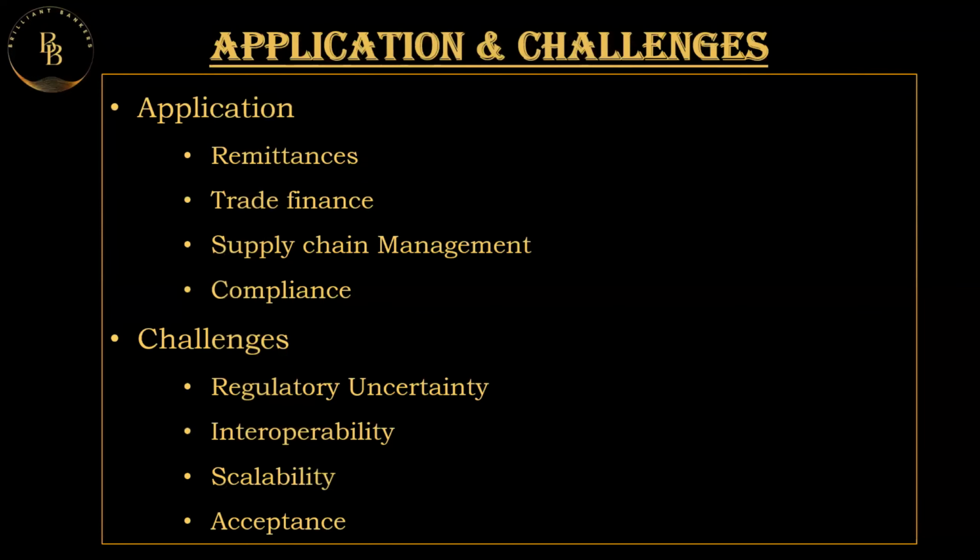Blockchain technology has the potential to be used in a variety of applications in international trade or international banking, including remittances, trade finance, supply chain management, and compliance. Blockchain can be used to facilitate faster and cheaper remittances to developing countries. It can be used to streamline the trade finance process, which can help to reduce the risk of fraud and delays. Blockchain can be used to track the movement of goods and materials through the supply chain, which can help to improve efficiency and transparency.